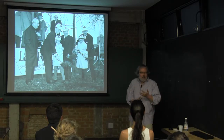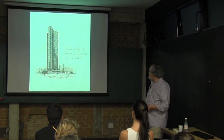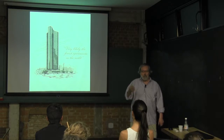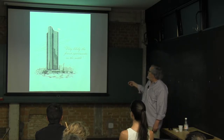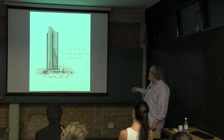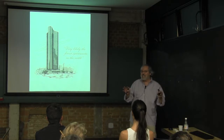So they got Daley on their side. They were able to pull together the financing, and then the building was able to go forward. At the same time they are breaking ground and starting to build the building, they also have to sell the building. And so this reasonable rendering of the building with the tall buildings of the city beyond, but none of that industrial landscape that I showed you a minute ago, which was the actual site.